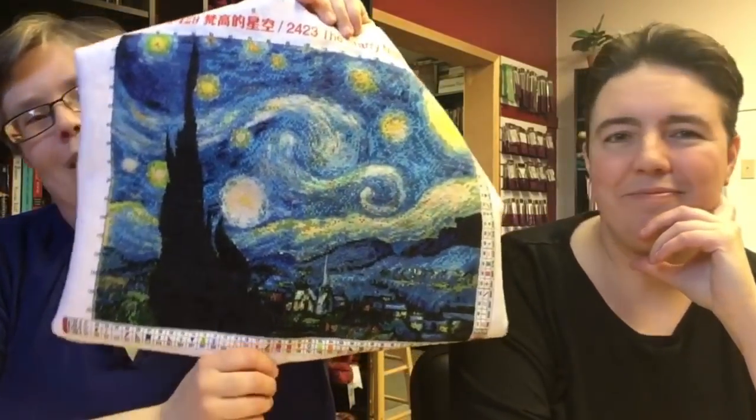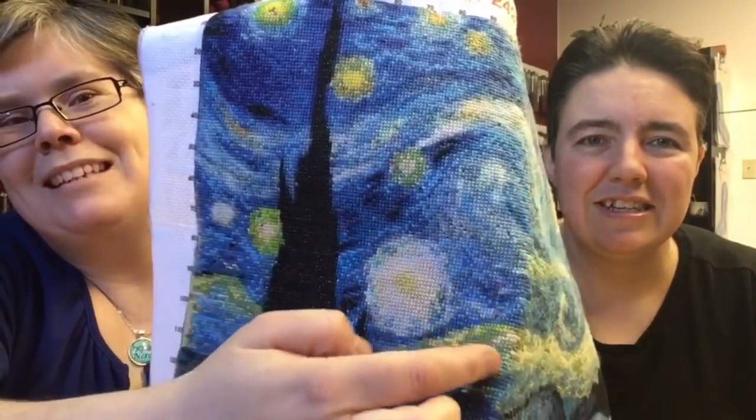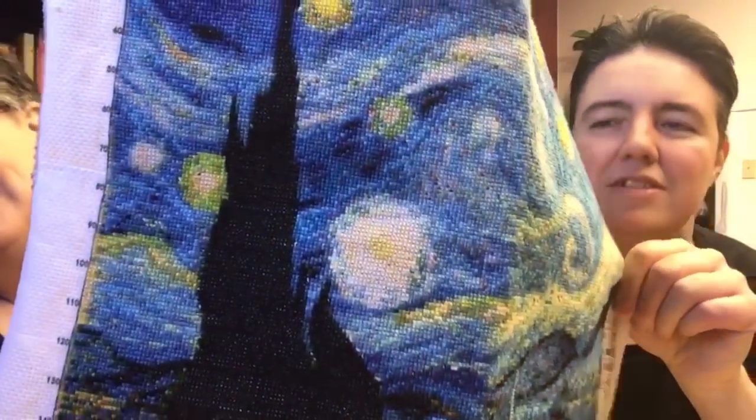It's all rolled up because it's not on a frame yet. It's actually starting to look like Starry Night now. I'm so close to being done, there's just little bits here and there. If you can see the tiny little red blips, those are the stitches underneath.